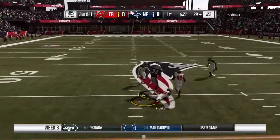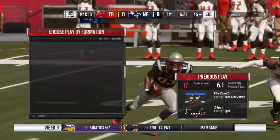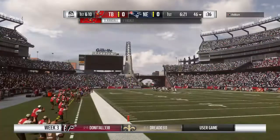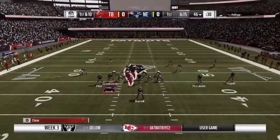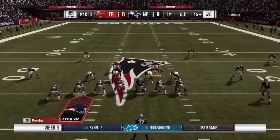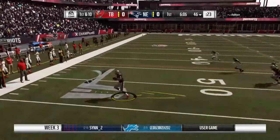Tyler. Oh, he's got a man wide open, complete. And he slips up past the 45 before being tackled. 17 yards there for the Patriots as they've got themselves a 1st down. Here we go now. Green 39. On 1st and 10. Tyler.